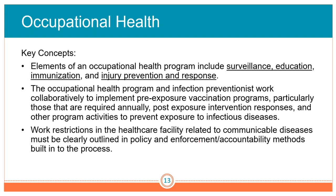It was crazy at the height of things when we were working on exposures, employee interviews, notifications. IP was doing a lot of that in the beginning. I mean, Smitha says she was as well. So for some of us, this occupational health chapter became very much real life to us during this pandemic.